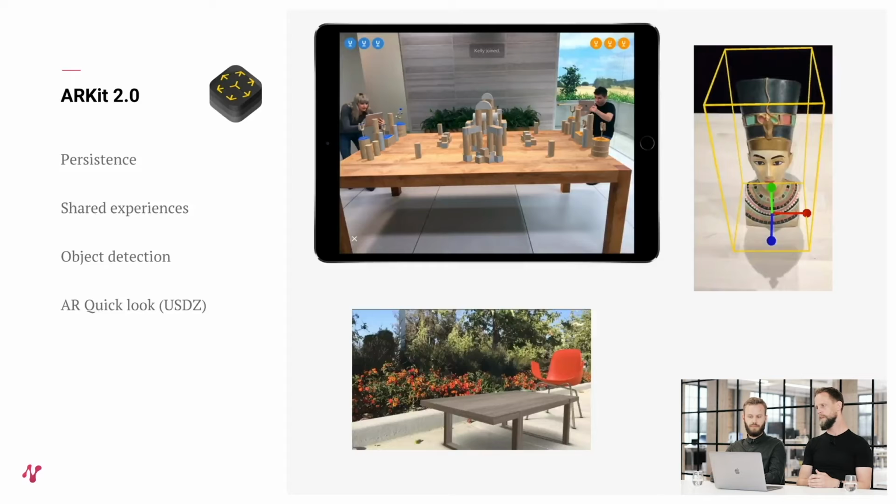Yeah. Another thing they improved or added, I guess, is object detection, because before it was possible to detect images, like 2D images, and interact with them in a way like you could have a photo and you could maybe place something on it, and if you move the photo, the object would move along with it. So this was possible, I believe, from 1.5, but the 3D object detection is new. So as a developer, you have to scan the objects that you're interested in, and then they become available to the app. So the app can actually detect individual items.